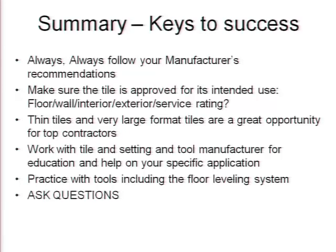A couple of things. First of all, as you heard, there are no standards, therefore follow the manufacturer's recommendations. The industry certainly has converged. That's really been the message. A lot of folks have been working to get to one set of recommendations to take the confusion out, because this really still represents an amazing opportunity for our industry. Make sure that any tile that you use is one that is right for the use.